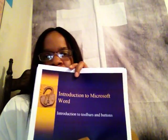And these are just some PowerPoints I want to show you guys. It said Introduction to Microsoft Word. This is the toolbar view, standard toolbar. I'm just gonna go through a few of them. Ruler, draw bar. It's just showing you the different features on the computer. Importing extras. The menu bar.